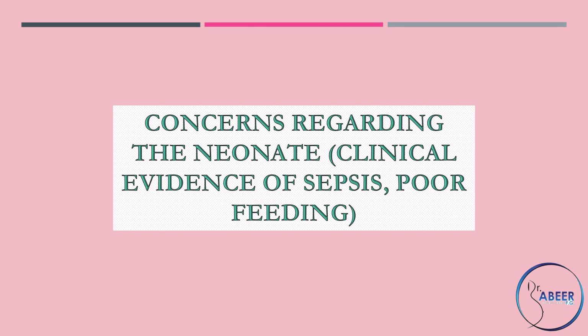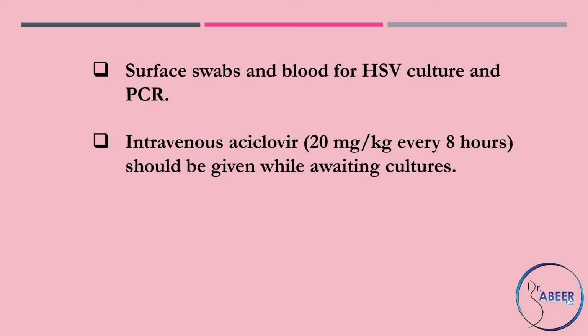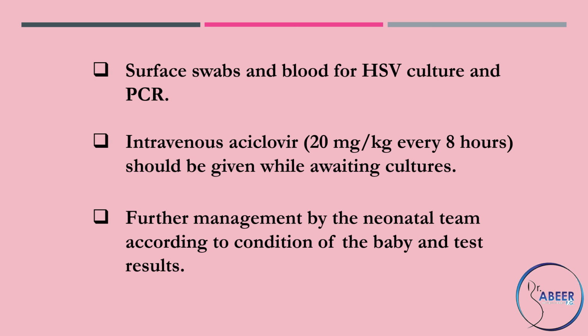Concerns regarding the neonate, clinical evidence of sepsis, and poor feeding. Surface swabs and blood for HSV culture and PCR. Intravenous acyclovir of 20 mg per kilogram every 8 hours should be given while awaiting cultures. Further management by the neonatal team according to condition of the baby and test results.